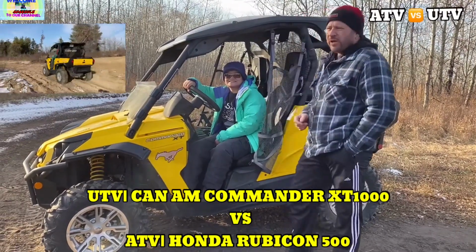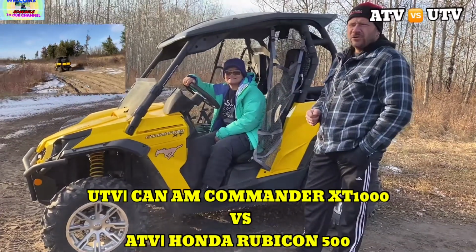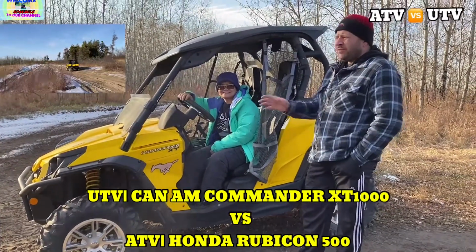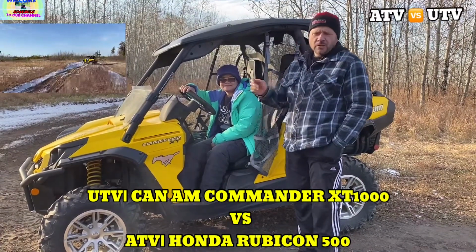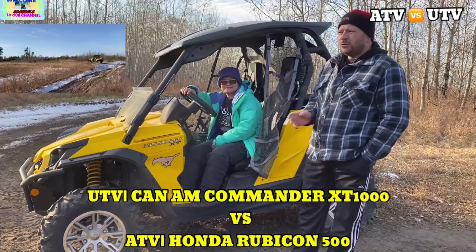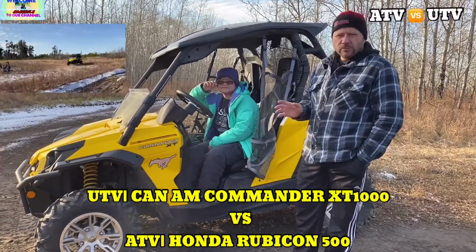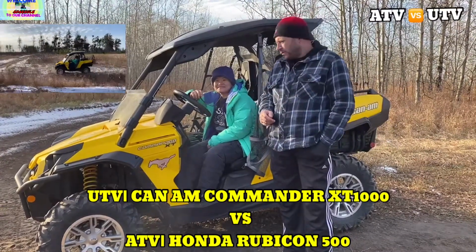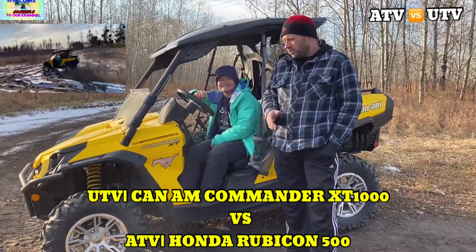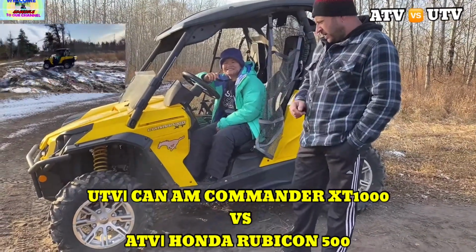So far everything works great. We're in Bruderheim, Alberta, Canada, taking it for a test drive. We're just driving around today to see how it works. Maybe next weekend we'll take it on a longer trail, a 200 or 300 kilometer trail. We just wanted to test it out, try the brakes, check the belt, make sure everything is fine. So far, everything seems to be pretty good. I was surprised with the tires that are on it.